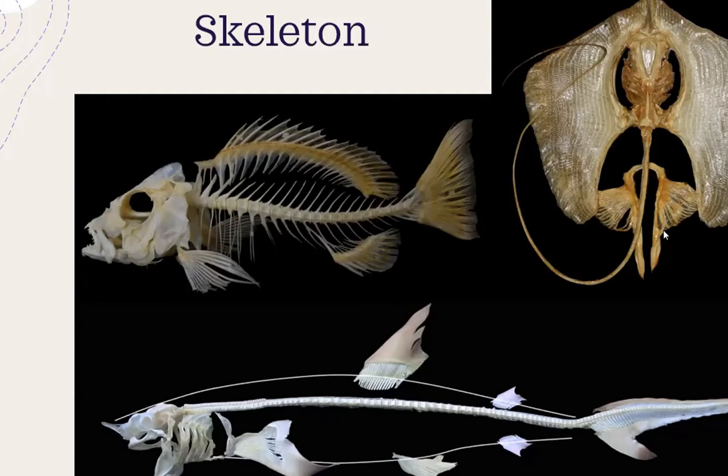Also, these two fish, stingray and shark, you can put in hydrogen peroxide, 3% hydrogen peroxide. But you should take care every day. Every day you should look for it, because some days your specimen may be gone, because hydrogen peroxide cleans very fast.